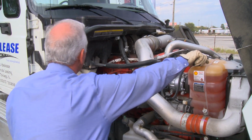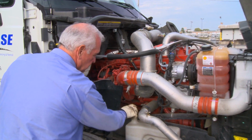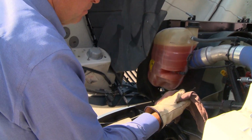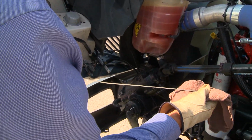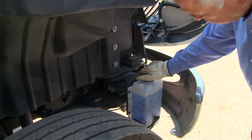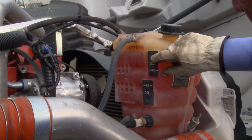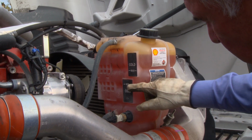Under the hood, you will check fluid levels, including the oil level, coolant level, and windshield washer fluid level. Check the oil level to make sure it is above the low mark. If you need to add oil, don't overfill above the full mark. Check the washer fluid to make sure it is full. Check the radiator overflow tank. Make sure the radiator coolant level is above the low mark as well.